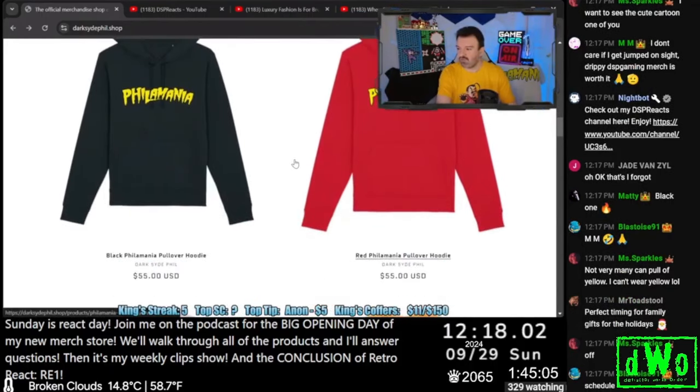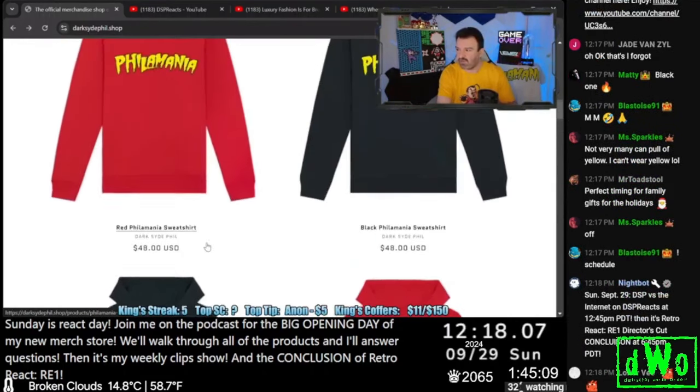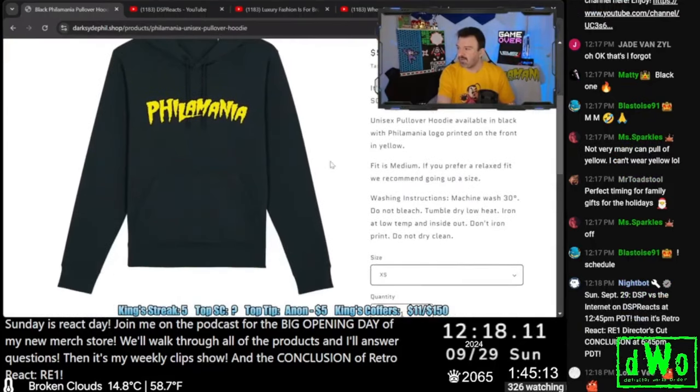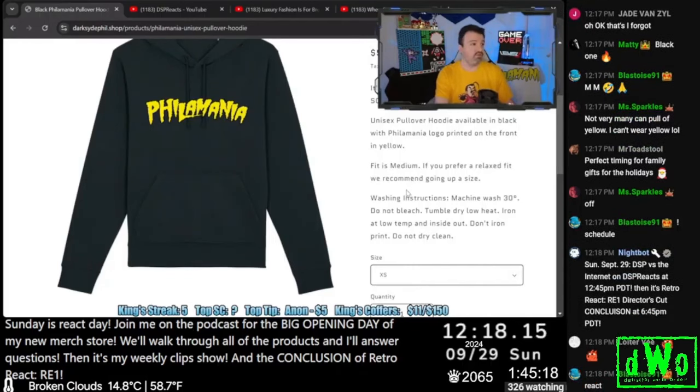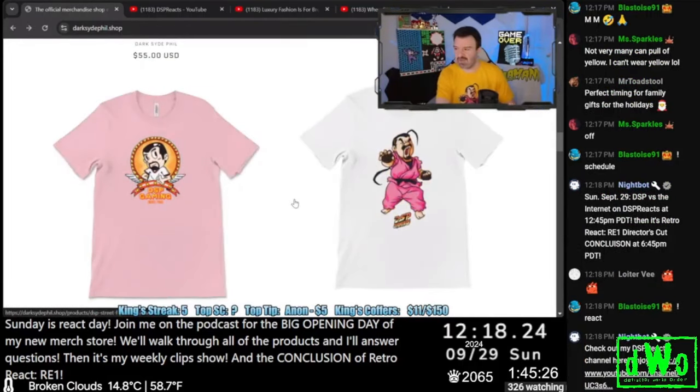Now we have the pullover hoodie. The difference there is that it's going to have a hood attached with your cords there and also the pocket in the front to put your hands in. And same exact recommendation there. The fit is medium. So you're going to want to get it one size bigger if you want it to be looser rather than snug. Okay? Now, let's get on to the other merch. Not just Philomania, all right?